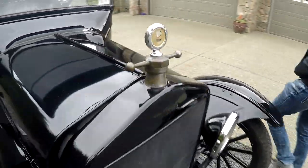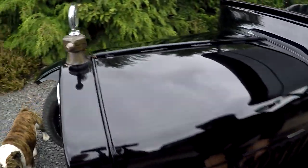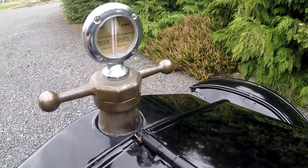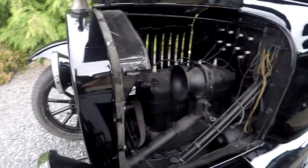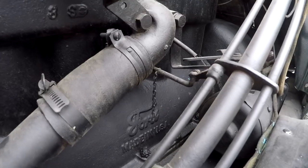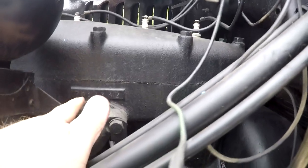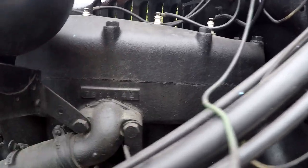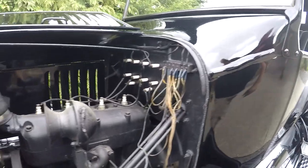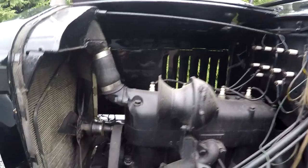We'll take a look at the other side real fast. Right here is your thermometer. You can tell if you're overheating or not. It's going to be in the middle range up there. That's pretty cool. And this here on the other side of the engine, you can see the Ford strip down there. The ID number 7811342. That is the number that's on the title as well.